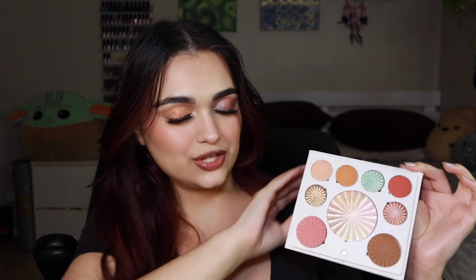I want to talk about this palette. So I think this is a very cute travel palette. I don't love the eyeshadow selection in here. I feel like it's very outdated now. I definitely did use the bronzer and the blush for my eye looks today though, and I like the shimmers of the Ofra palettes. I think they're very pretty.